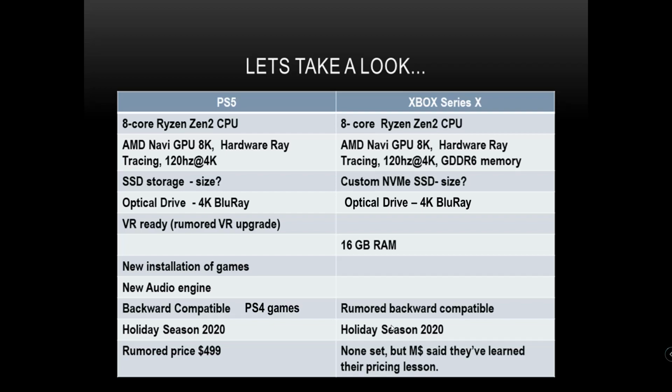The PS5 is rumored to be about $500. Xbox says they've learned their lesson about pricing from the last time when they put out consoles that were $100 more expensive than the PlayStation and got their butts whooped. They also did try to make you buy extra hardware. If anybody remembers the Kinect, they did try to make you buy a Kinect package along with that for the extra $100, but they have since learned, and now they've really taken pricing into consideration.